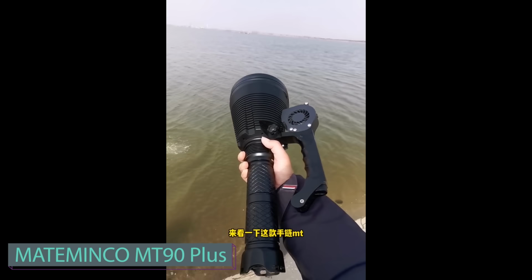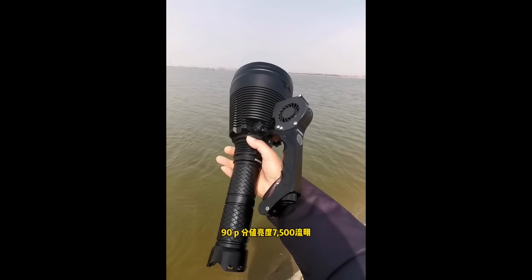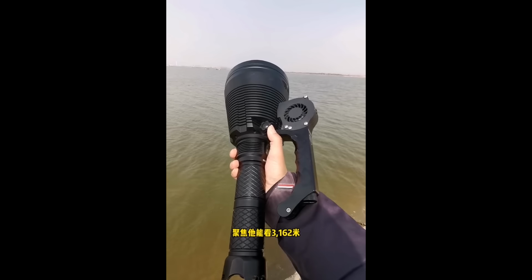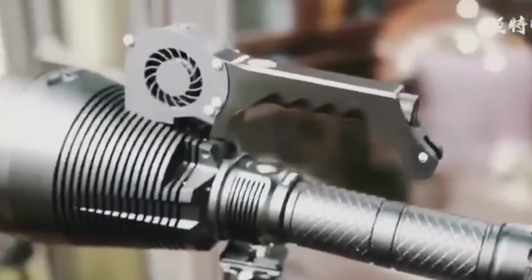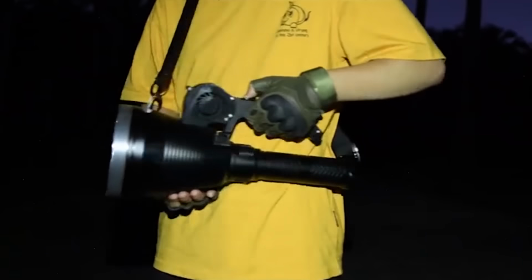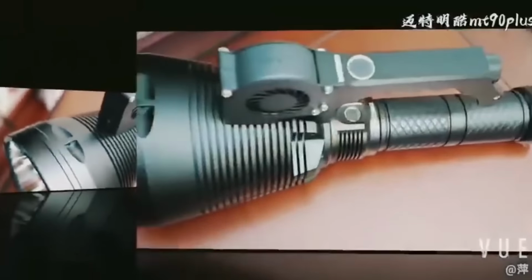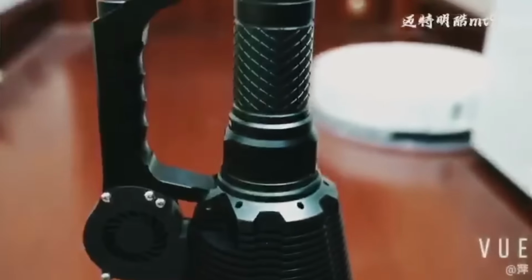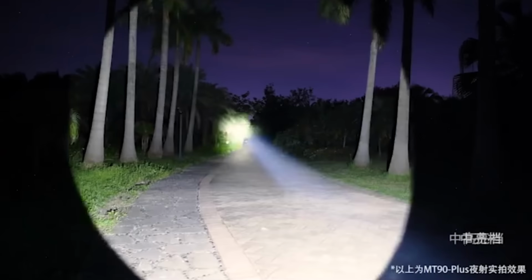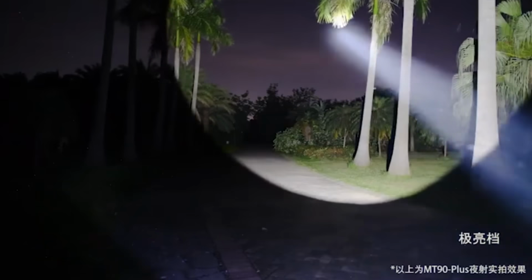How far should a reliable flashlight reach? This flashlight is priced at $570 and has a remarkable beam distance of approximately 3,162 meters. It comes with an active cooling system to prevent overheating and is both shockproof and waterproof. Despite its substantial weight of 3.4 kg, the designers added a special handle and belt mounts for better handling. To power it up, you'll need 8 18650 batteries, which last around 4.5 hours in medium brightness mode.